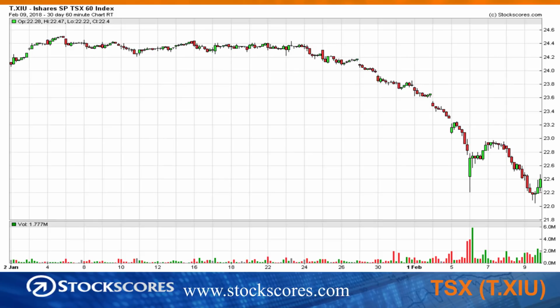This is the hourly chart of the TSX, and we've had a parabolic move to the downside. We ran away from the trend. We came back to it. We've run away. Now we're trying to come back to it. Will the market be able to break up through that trend line, perhaps after building a rising bottom early next week? That's what you want to watch for.